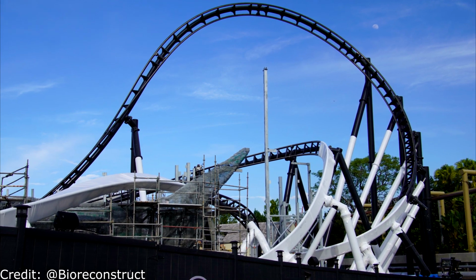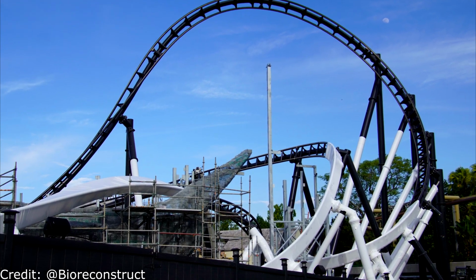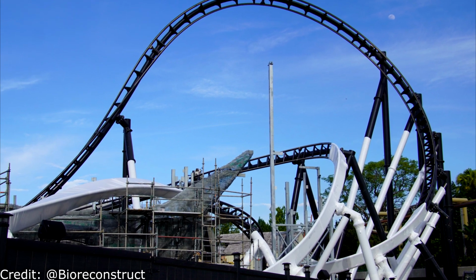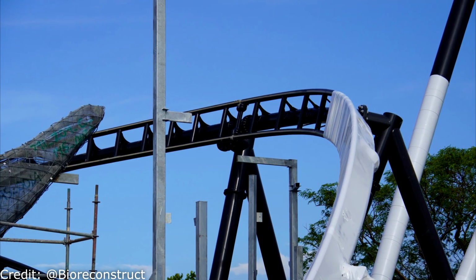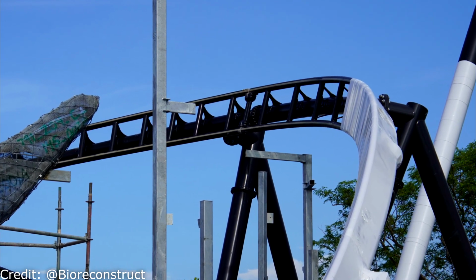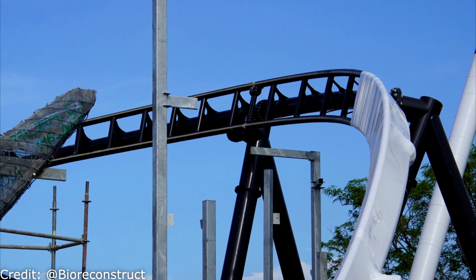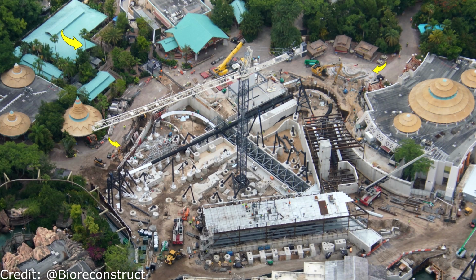Now, if you look closely at some of these photos, you will see that some of the theming has already started to go into place. Over the past few weeks, this track has been going in really quickly. It's gone from almost no track at all to almost a fully complete track layout. Looking over the construction site, there is already theming going up around the area.